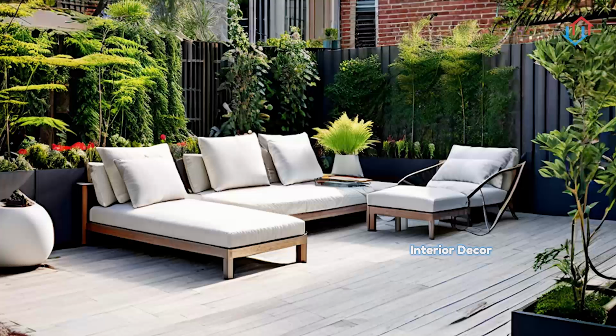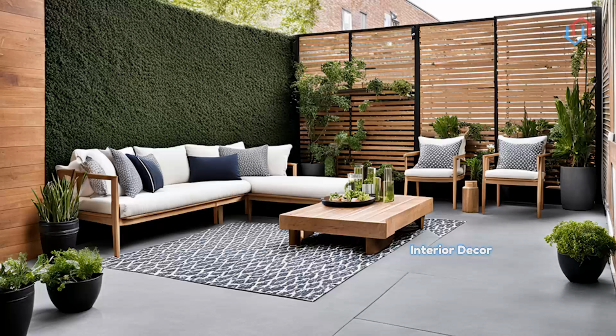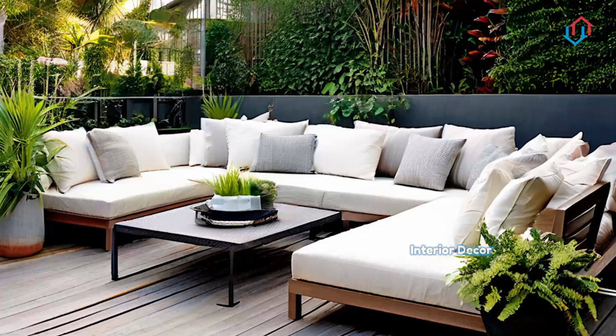3. Opt for a neutral color palette. A key element of minimalist design is a neutral color palette. Stick to shades of white, gray, beige, and black to create a cohesive and calming environment. These colors help to make the space feel larger and more open. You can introduce subtle variations in texture and tone to add depth without disrupting the minimalist vibe. For instance, a gray concrete floor can be complemented by white or beige cushions, and a black metal table can provide a sleek contrast to the lighter elements.